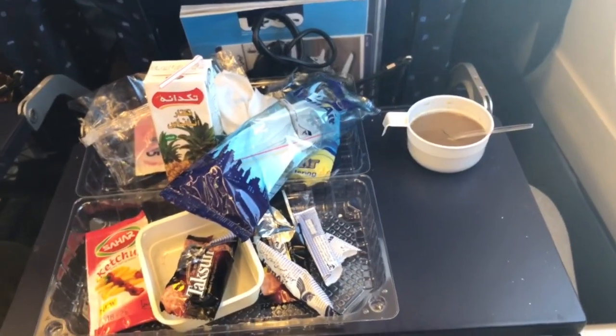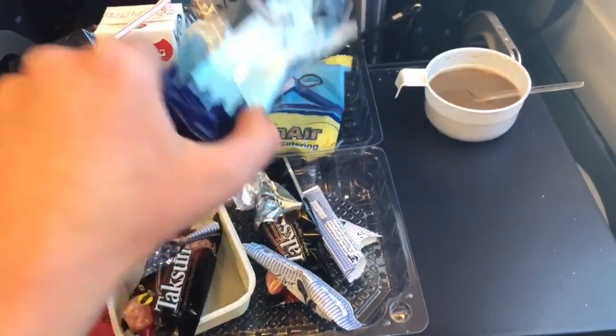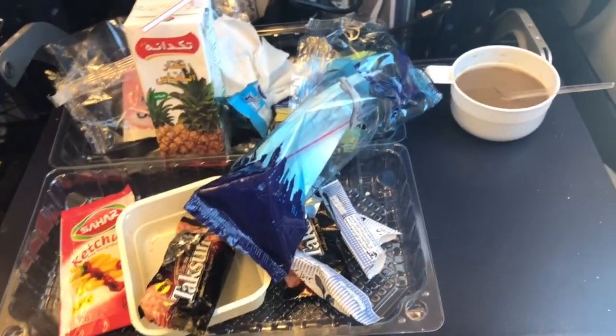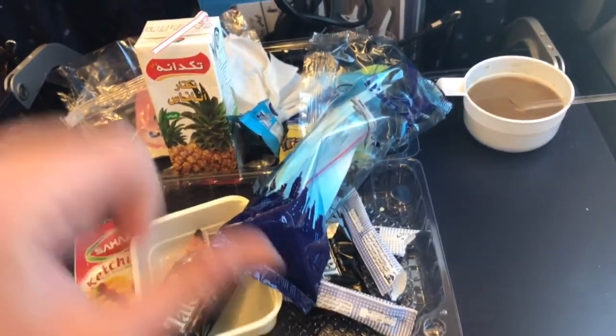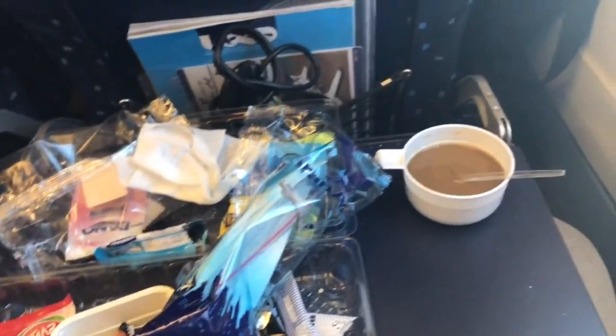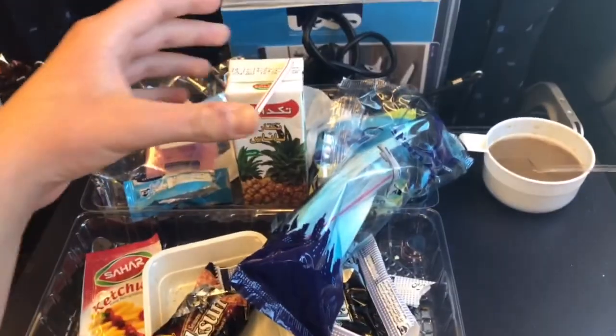Okay, so I finished my snack, and the sandwich was really good. I think it was a chicken sandwich. By the way, I had 2 sesame bars, both were very good. Didn't try the ketchup. Enjoyed the apple juice. No, sorry, it's pineapple juice.